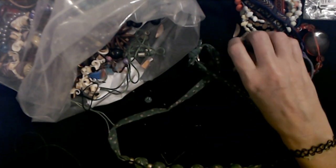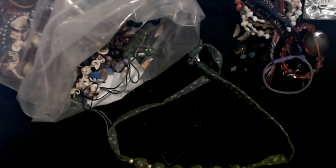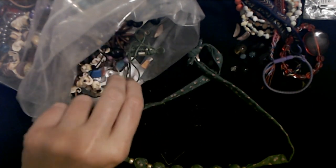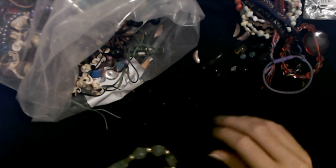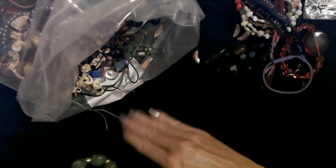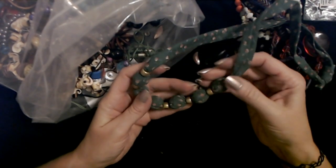Nice. More beads. Pieces of string everywhere. What is with all these pieces of string? And you end up with all these little bits that come out of the bag. It's really bad tonight. But this will be our last piece. Oh, this is surprisingly heavy.